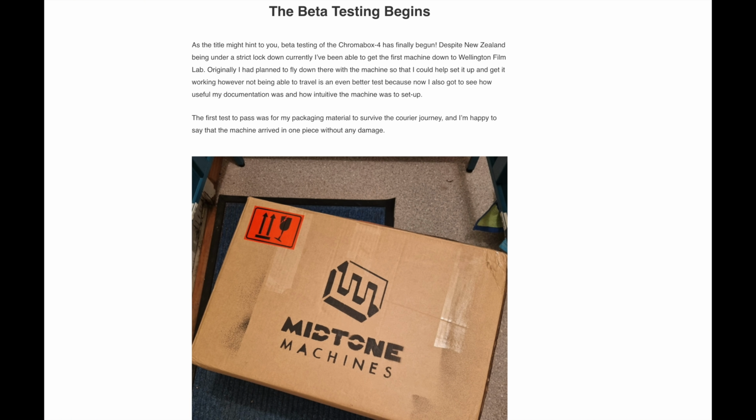Then we have Midtones beta testing and new hint product. So Midtones, as you know, is a processor. He's been working out of, I think it's New Zealand or Australia. I always get it wrong. And he's finally sent some beta units, and they've been focusing on issues and troubleshooting, which is what you do with beta units. And it looks like it's looking pretty good. And honestly, I was very impressed with the size of the machine. It's very, very tiny, but it's good that it's automatic and it can do programming and so on for developing.